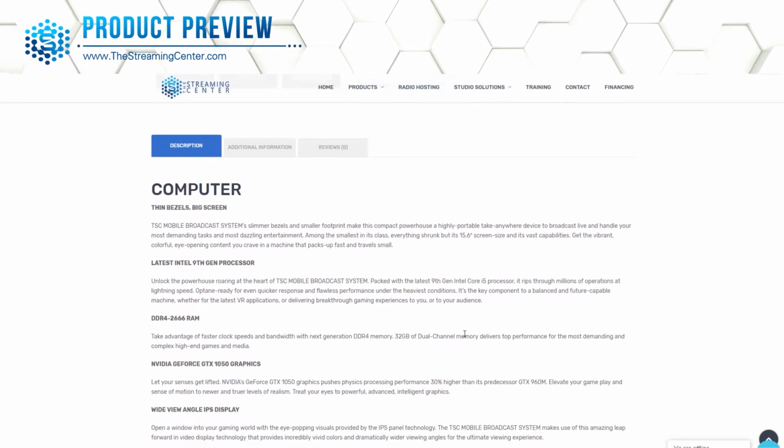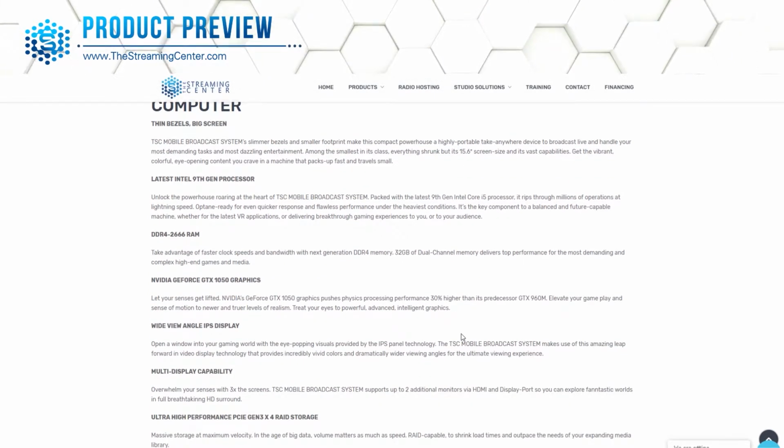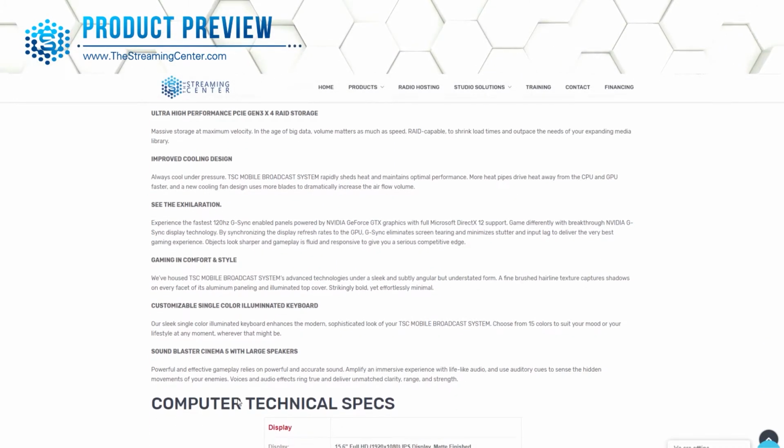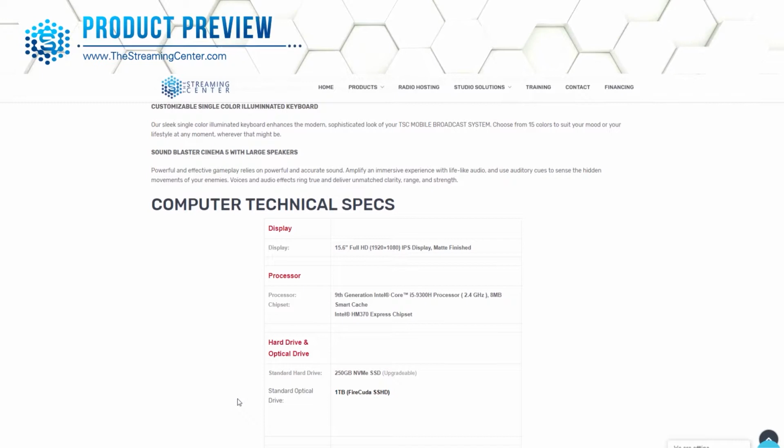So in this particular configuration, again, it's an i5 9th generation processor. It does have the 1050 GTX video card on it, which is really good as far as being able to handle the broadcast efficiently and smoothly. It does have the ability to add more storage into it if you need to. This system is a great broadcasting system. This is the configuration on it.